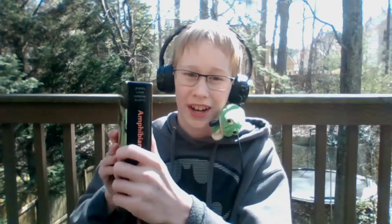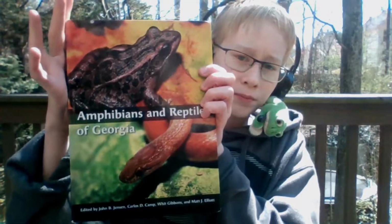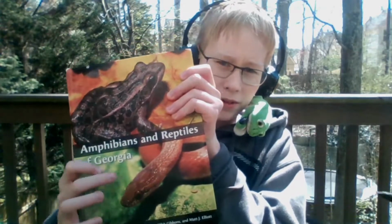However, it is not a field guide, so you really can't take it with you because it's a giant, really thick book. I mean, the cover is amazing. It has a frog, a pickerel frog, and a snake. I don't know what snake that is.